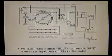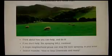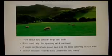We must mass produce proven carbon-free energy sources. One example is the quantum electric generator with the free construction PDF download. Think about how you can help and do it. If you don't help, the spraying will continue. A single neighborhood group can stop the toxic spraying in your area. Search YouTube how to stop chemtrails in HARP.